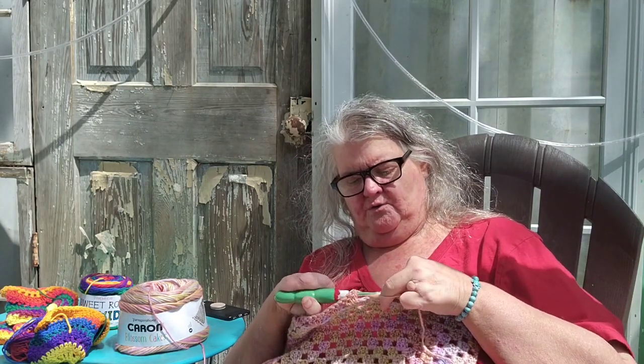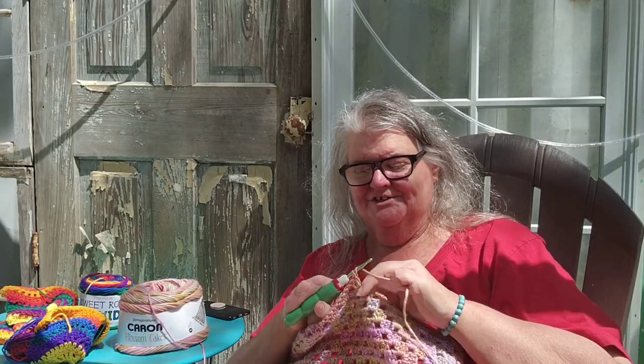Now, in Louisiana, and Tap Mama lives in Louisiana too, we initially thought we were making summer shirts. I think it's going to be fall shirts just because it's way too hot in the summer to be wearing yarn.